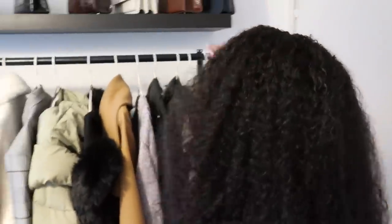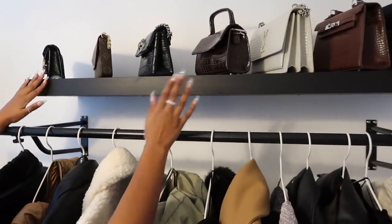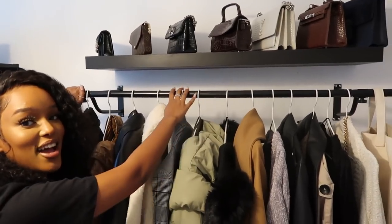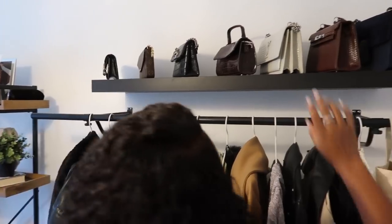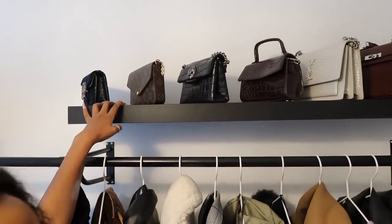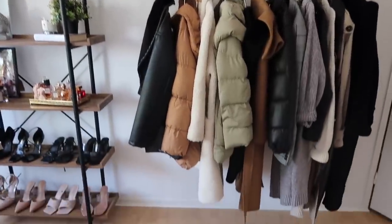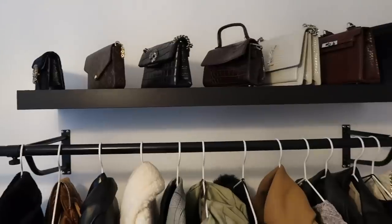Anyway, here is a shelf that Ade installed for me, as well as a clothing rack. I gave you a shout out in this video, by the way, for helping me with building basically everything. So we've got some of my bags here. I realized I need to have more colorful bags, but like my coats, I was like, I need to keep everything the same vibe. But you can also buy me some bags if you want to. I'm always open to the opportunity.